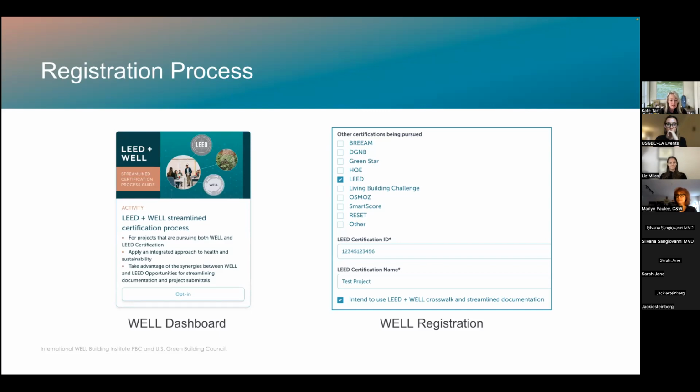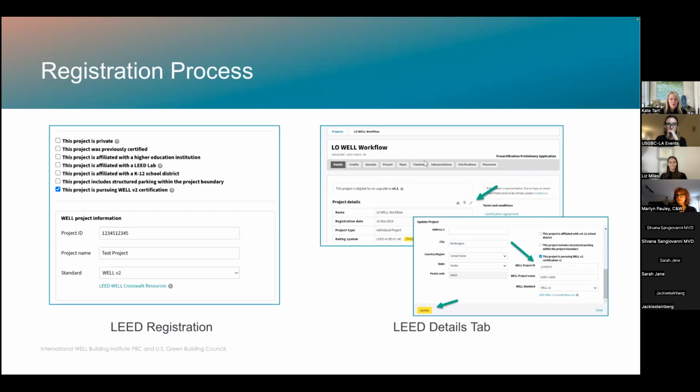So let's jump to the next slide, please. So if you're registering your project, you'll see the options on the left, and then you can enter your WELL project ID and project name. If you've already registered your LEED project, you can go to the LEED details tab, shown in the image on the right, click on the pencil icon, which is where the top arrow is pointing, to edit the information. Once the edit page opens, you can update the WELL project ID and project name and hit save to save the information. And next slide.